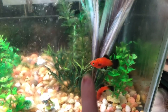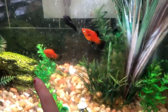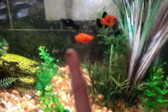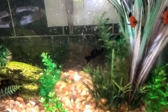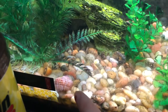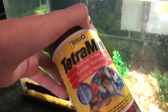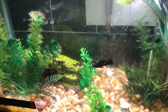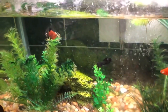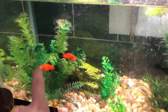And then we have these two female platies. They are new. I believe that she is pregnant, the bigger one on the left, because he's a male. And then these two are females, which we didn't, again, know. And then there's just a mystery snail. So for these, it's just the tetra min tropical fish flakes, pretty standard. Just a regular platy tank is really easy to care for. So yeah, these guys are all doing really fine.